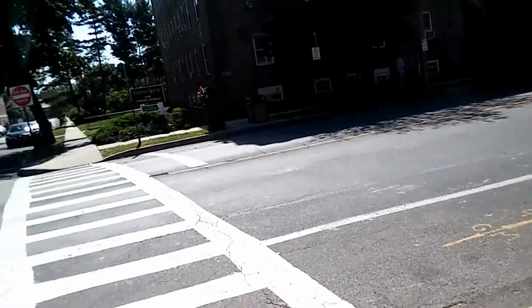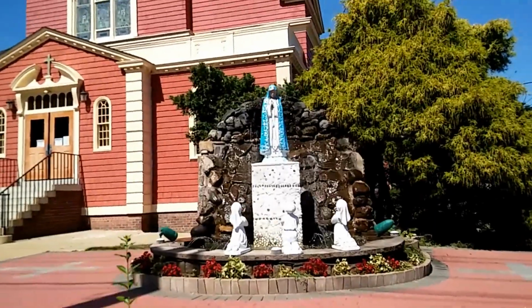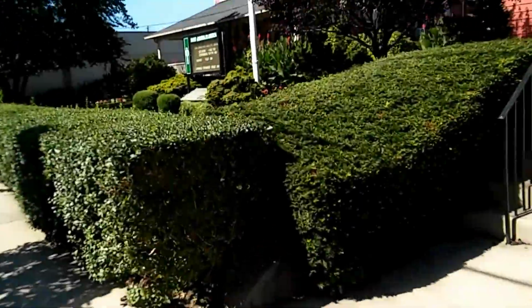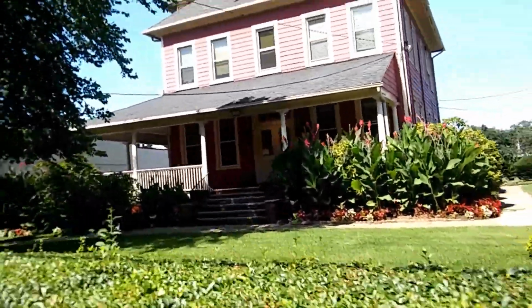So, you have a luxury housing complex, Tiffany House. And then this is a church. I love this waterfall. Look how nice it looks. What's the name of the church? Let's get the name of it. The name of it is St. Joachim Roman Catholic Church. So they have another house here. I don't know what this is about. Well, I'm not going to question what that building is, but it looks like a big, nice house. Maybe it's for worshipers or something. I don't know. Because the only public bathrooms around here are in the restaurants or, of course, in the Glatt Kosher.